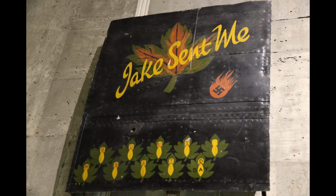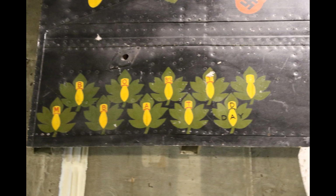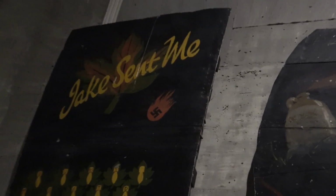Next, we have aircraft Jake Sent Me. It has a large red maple leaf for nose art and smaller leaves for bomb tally backgrounds. This was a Halifax Mark III, serial LK828, and is truly Canadian. It was delivered to 431 Squadron on March 20th, 1944, and flew its first operation to Noisy-le-Sec, France on April 18th. During its next 39 operations, 20 different crews flew in Jake Sent Me.